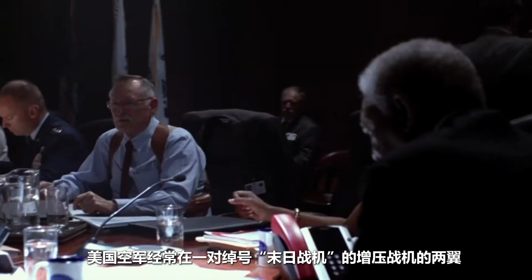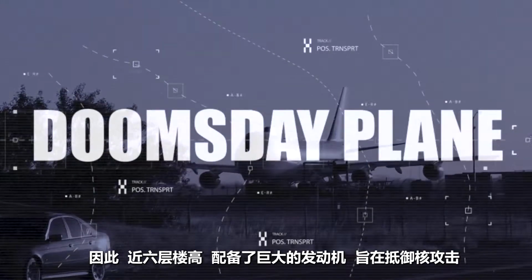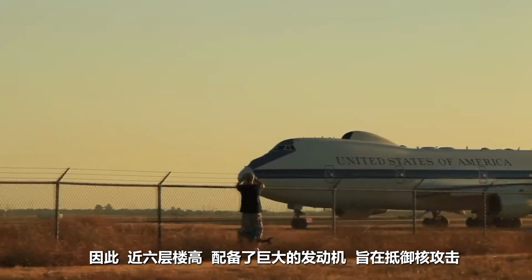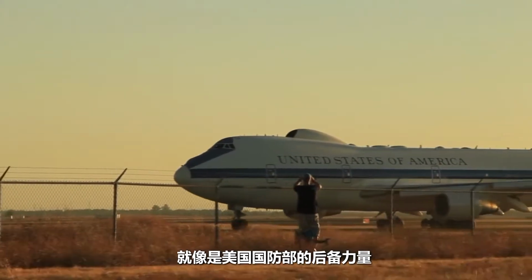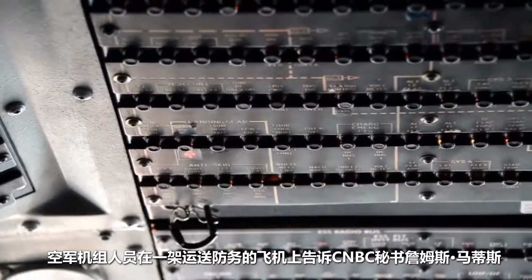The U.S. doesn't take any chances when it comes to military might. In order to guarantee the safety of the president, Air Force One is often flanked by a pair of supercharged battle planes, nicknamed the Doomsday Plane. Born and bred for battle, the modified Boeing 747s are nearly 6 stories tall, equipped with 4 colossal engines and designed to survive a nuclear attack.